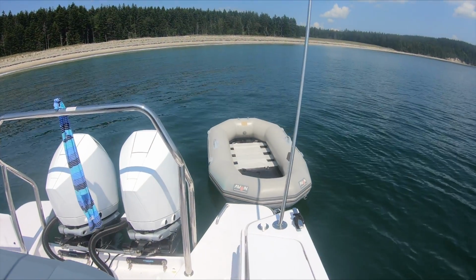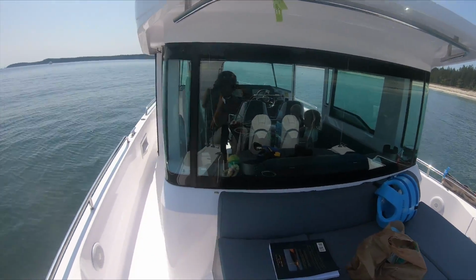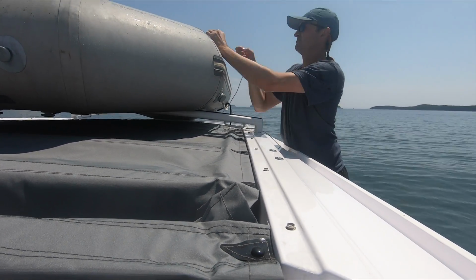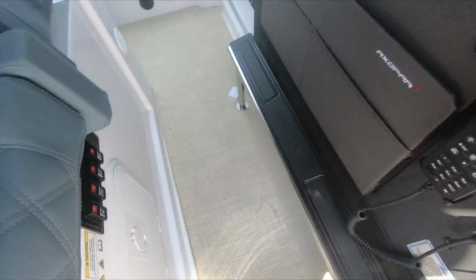So this has been a successful trip here. Spent the morning here. Our ladies are about to have a little bit of lunch, and I'm gonna get the tender on the hardtop and we're gonna get a little fuel and head on to the next spot. All right, so we're gonna get off the hook here. First things first, gonna turn on the engines.